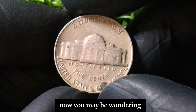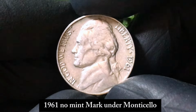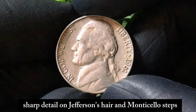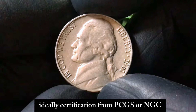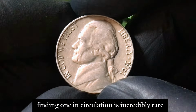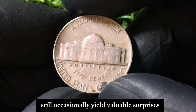Now, you may be wondering, do I have one of these nickels in my collection? Here's what to look for. The date, 1961, with no mint mark under Monticello, confirming it's from the Philadelphia Mint. Sharp detail on Jefferson's hair and Monticello steps, no signs of wear. The coin must be in mint state ideally. Certification from PCGS or NGC with a full steps designation. Finding one in circulation is incredibly rare, but coin rolls, estate collections, and inherited hoards still occasionally yield valuable surprises.